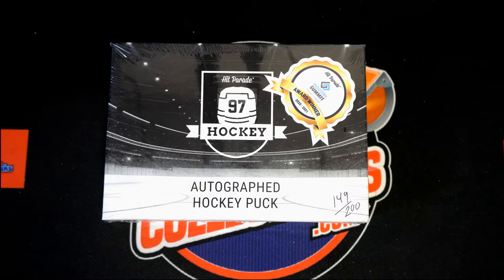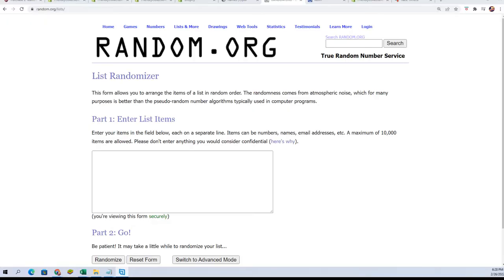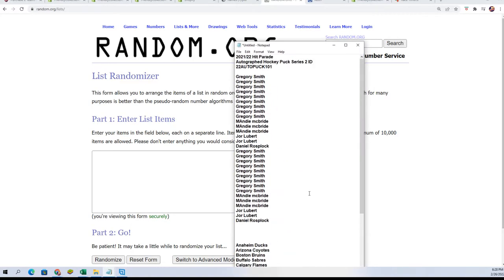Good luck in this autographed hockey puck box break. Let's see what we can find. In here, we have our owner name list.